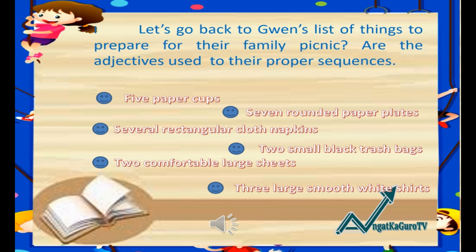several rounded paper plates, several rectangular cloth napkins, 2 small black trash bags, 2 comfortable large sheets, and 3 large smooth white shirts.